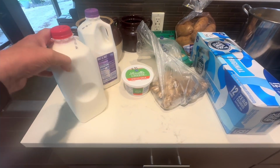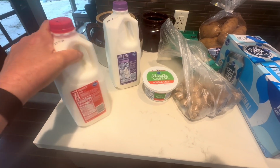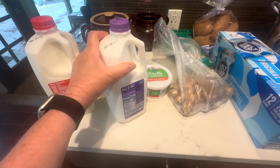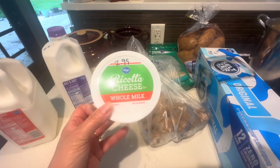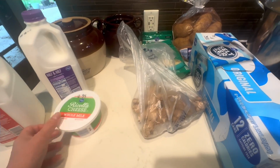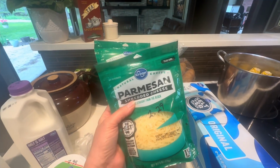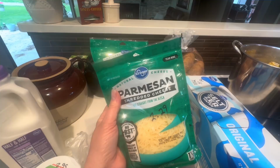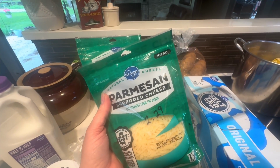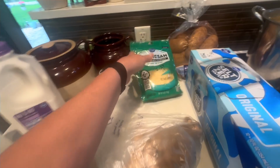So I had him go ahead and get milk. It's on sale this week for $1.59. Half and half for $5.49. I needed another container of ricotta cheese for what I'm making tonight for dinner. I had forgotten to buy Parmesan cheese. Actually, I asked him to buy mozzarella cheese. I just now recognize that he bought the wrong thing, but this will work just the same.